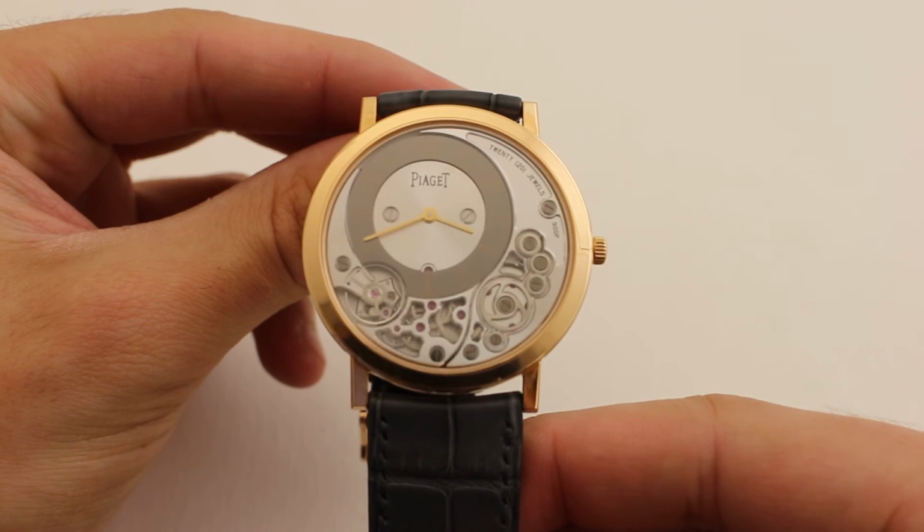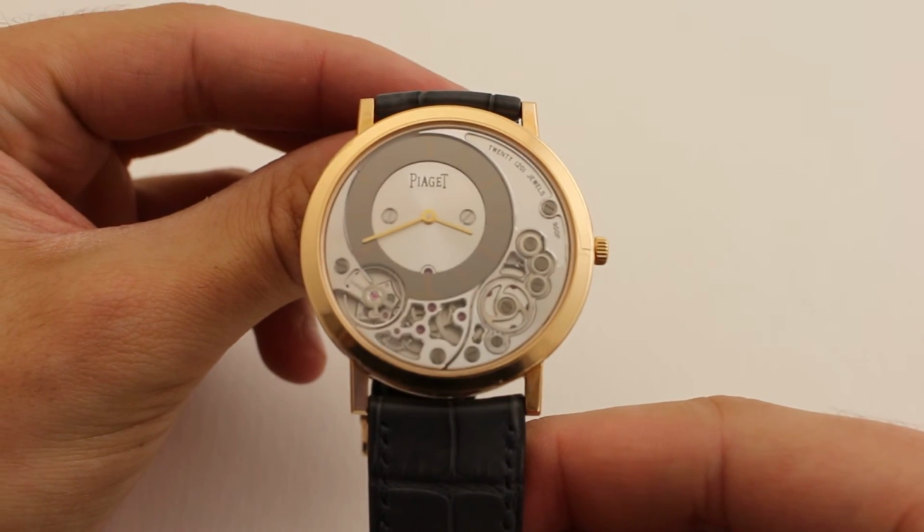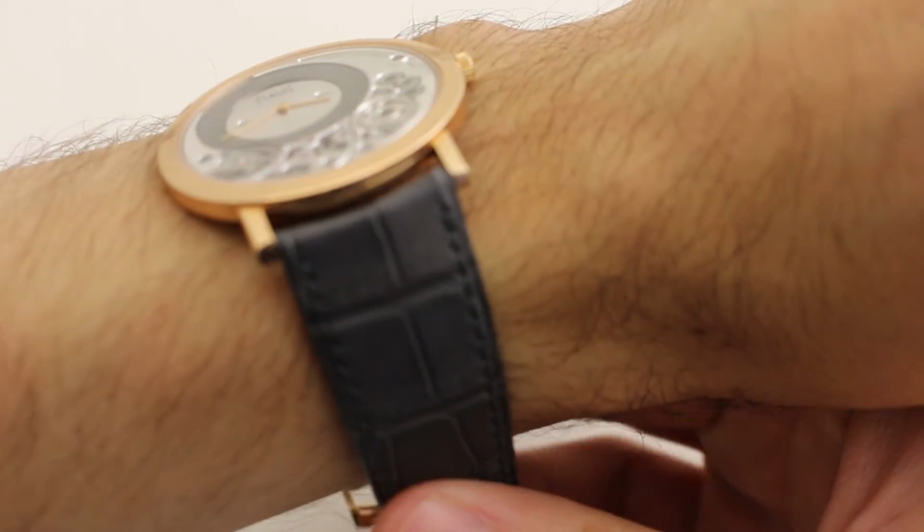Absolutely. This has been Armand and Tyler showing you the Piaget Altiplano reference G0A39110 in 18 karat rose gold.